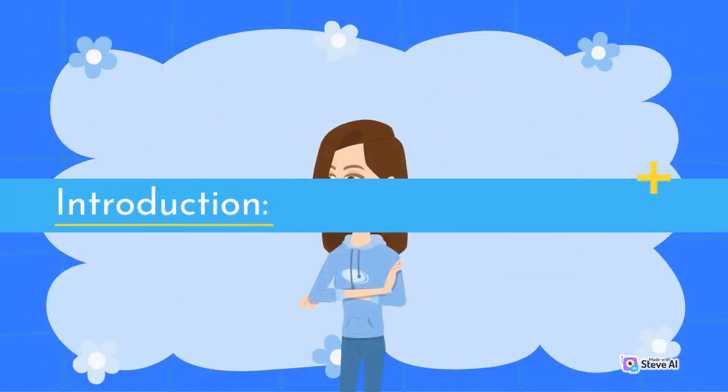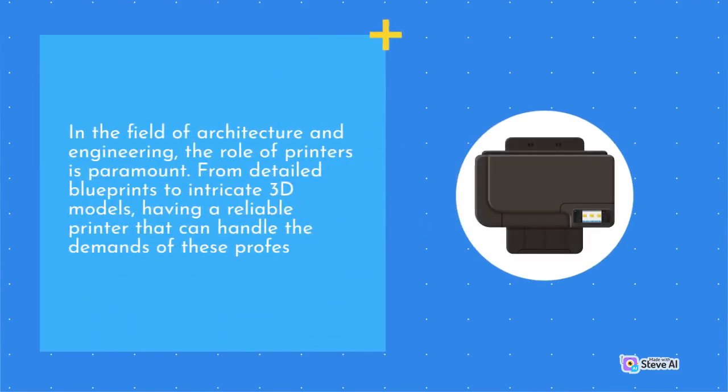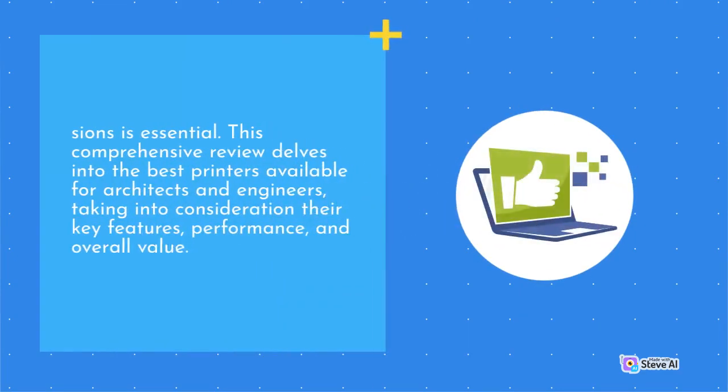Introduction. In the field of architecture and engineering, the role of printers is paramount. From detailed blueprints to intricate 3D models, having a reliable printer that can handle the demands of these professions is essential. This comprehensive review delves into the best printers available for architects and engineers, taking into consideration their key features, performance, and overall value.